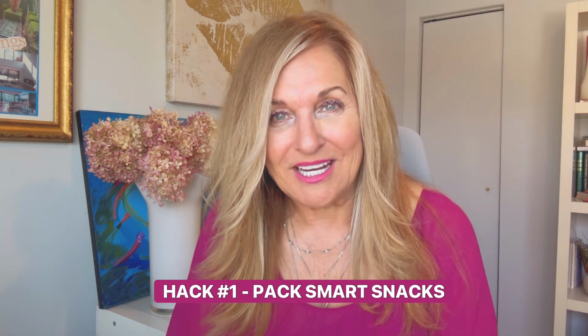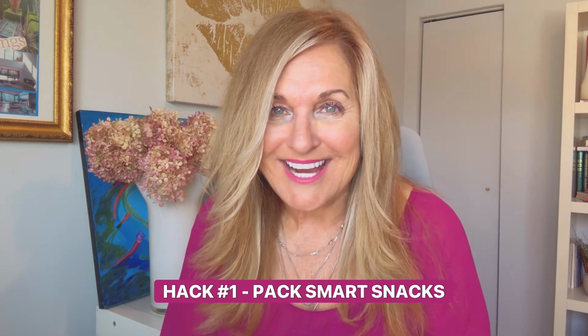Hack number 1, pack smart snacks. Bringing our go-to favorites is the way to go. Make little snack bags full of raw organic almonds, walnuts, pumpkin, and sunflower seeds. Or bring some raw organic dried fruit with no added sugar. Or make sure that you have some plant-based energy balls with you.